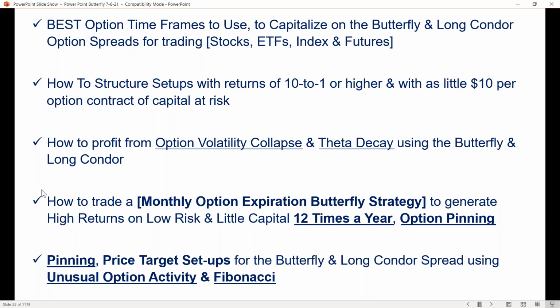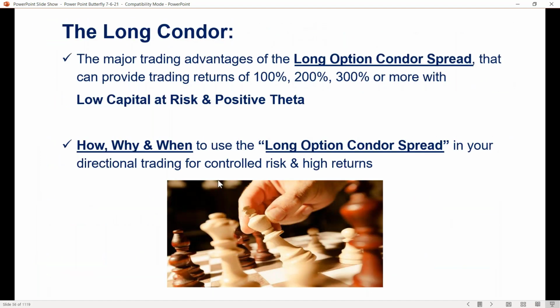And then a whole section, or a chapter, is on what we call option expiration or pinning trades, which are on every monthly option. Based on option target pricing, we try to pick where a specific stock or ETF may go out and pin. That means where it will go out at expiration, and then we can set up a butterfly around that. So it teaches you how to do that.